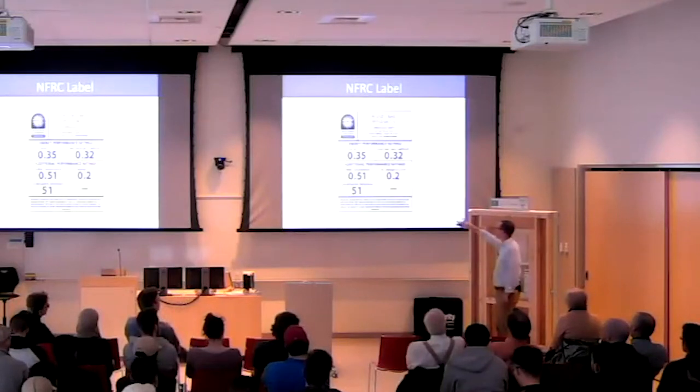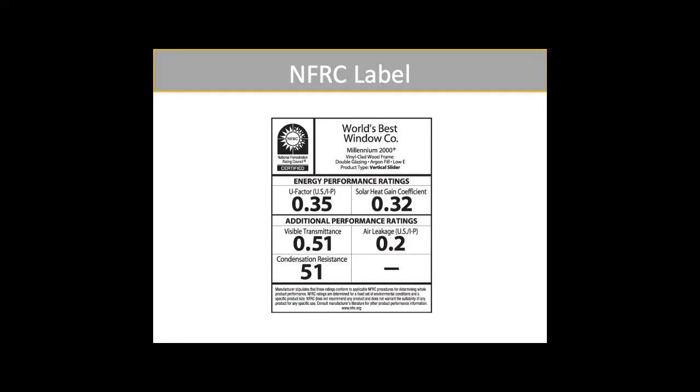I think typically where you'll see some variation is with U. I should have been a little bit more clear: the lower the U factor, the better performing it is. So what you typically want is a low U value. Solar heat gain is the same. If you want lower solar heat gain, you want a lower number. Higher solar heat gain means you're going to absorb more heat into the home.